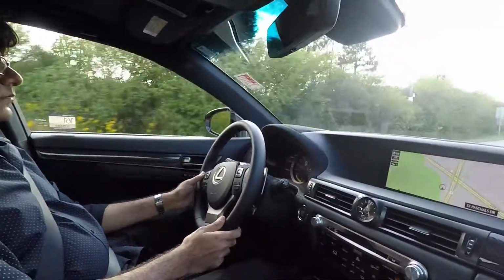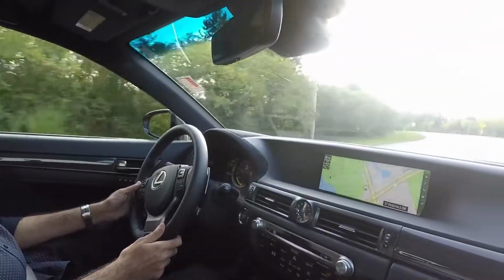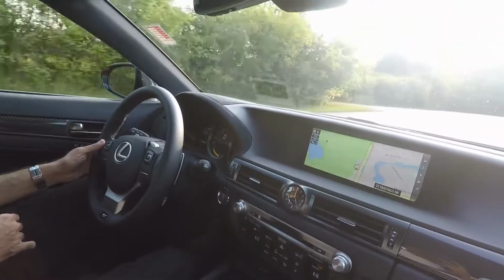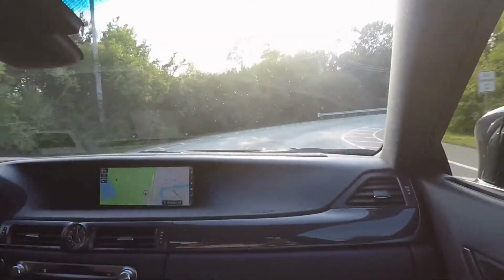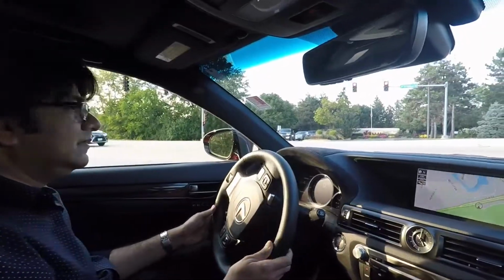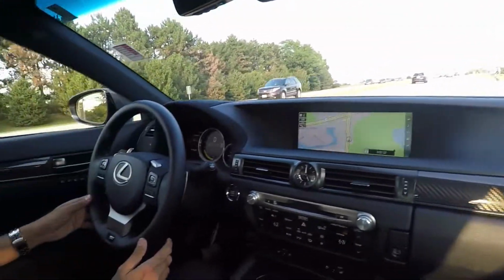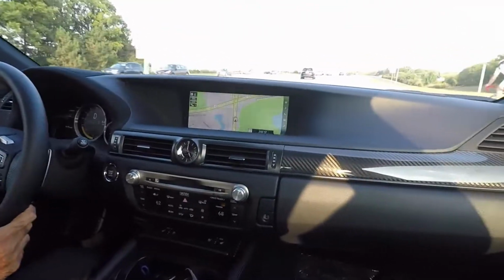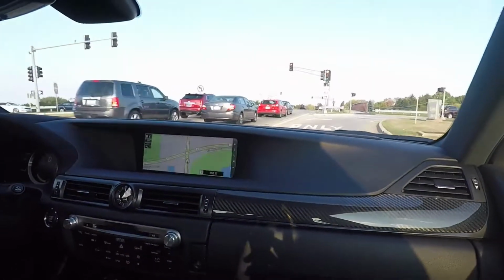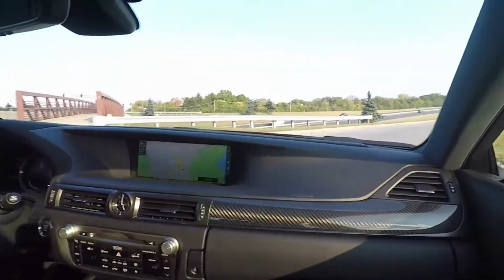So currently the torque vectoring differential setting is on track, so this is really for those tight corners. For these types of roads, we can also put it to slalom, so maybe we'll try that instead. There we go, slalom is on. Inside, the ride is surprisingly comfortable. I mean, it is bumpy and you do feel all those little bumps in your seat, but it's a good thing.